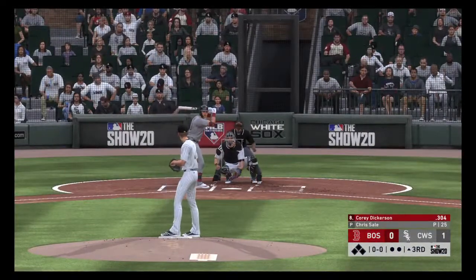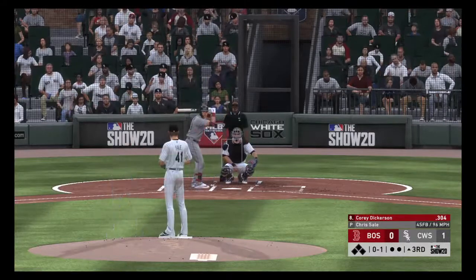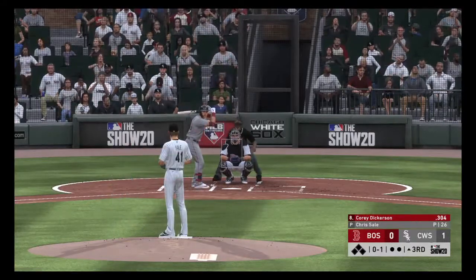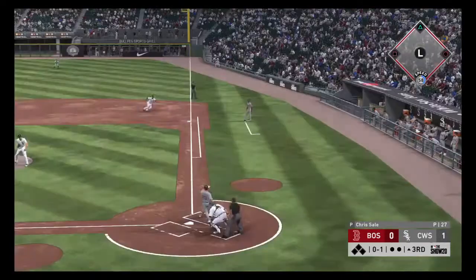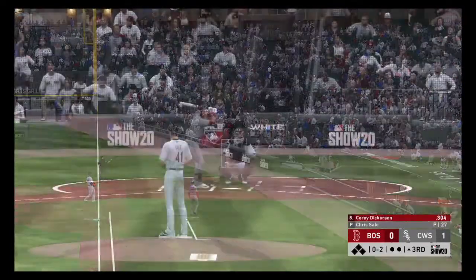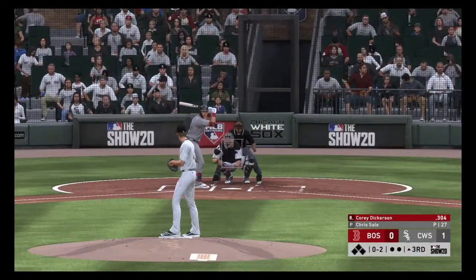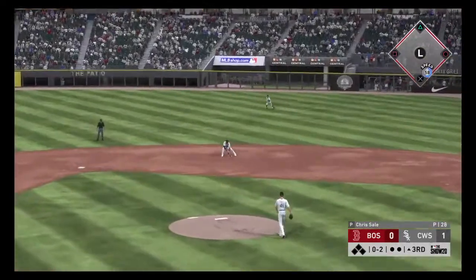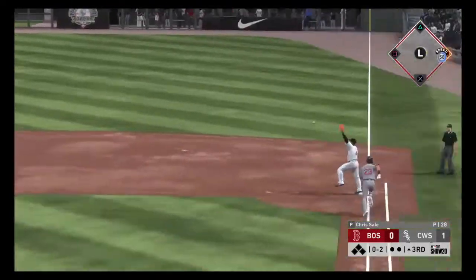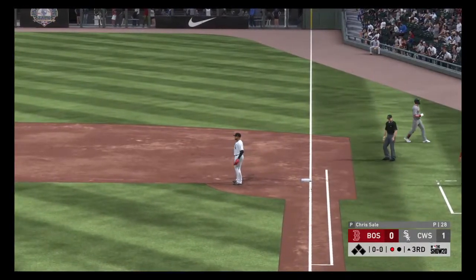In now, Corey Dickerson. The designated hitter. As Sale will get the upper hand to start the at-bat here at strike 1. Out of play off to the right. Into the windup. Here comes the 0-2 pitch. Hit out towards second. Moncada gloves it. Throw to first in time, and the leadoff man is gone to start the third.